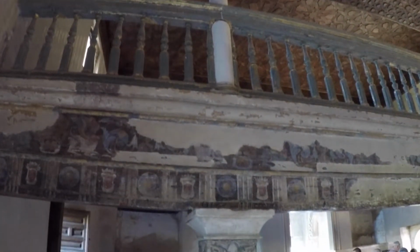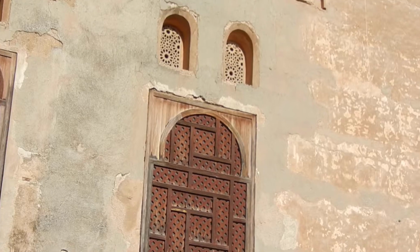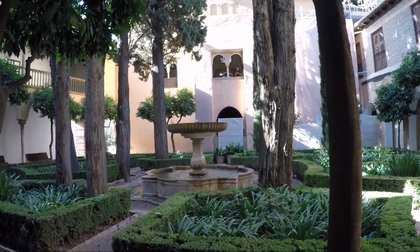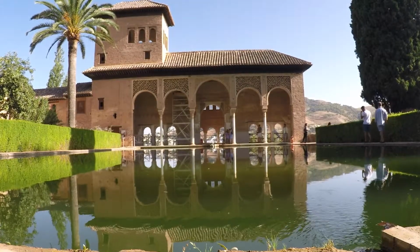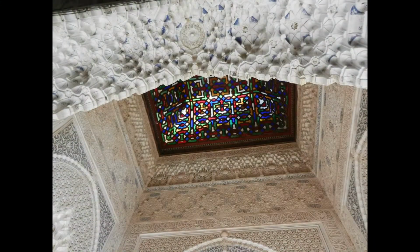However, as time marched on, the Alhambra was neglected. The Spanish monarchs were no longer interested and abandoned the palace complex. Locals repurposed the buildings into taverns, courtyards were used as sheep pens, and the large water tanks were used for laundry. But this sad state of affairs might have helped the Alhambra's survival.